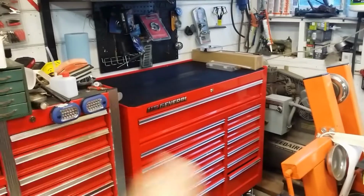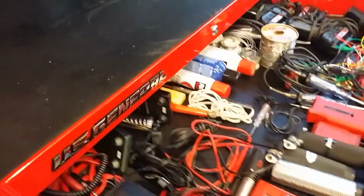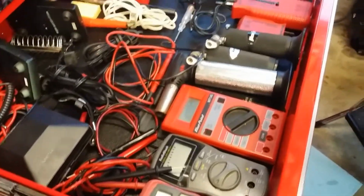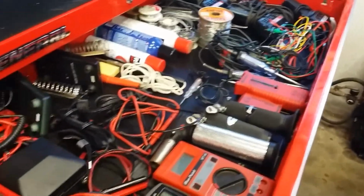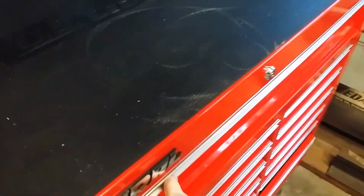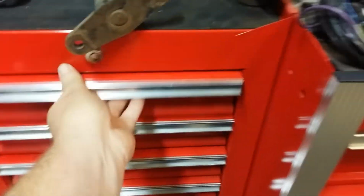So I made this one for all of my electrical stuff and moved all my soldering and meters and torches and test lights and test cords and stuff like that into here, and reorganized the mess I had over here, which is pretty cool.